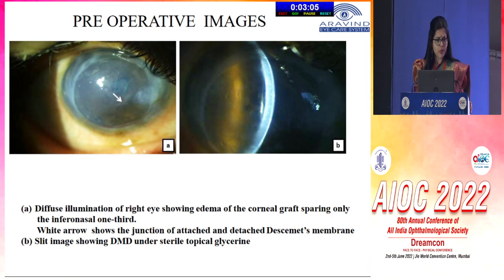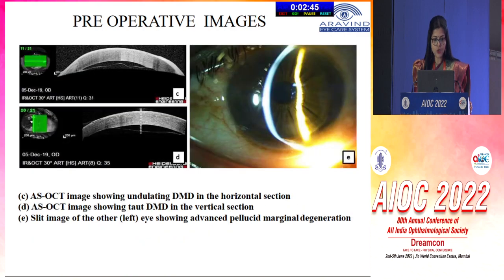But something was amiss. When we saw the patient, diffuse illumination of the right eye showed edema of the corneal graft, sparing only the inferonasal one third. When we deturgesced the cornea with sterile topical glycerine, as the white arrow shows in figure A, it shows the junction of the attached and detached Descemet's membrane of the graft. The slit image clearly demonstrates the same. The AS-OCT was also corroborative, horizontal and vertical images showing the Descemet's membrane detachment. The left eye was showing advanced PMD.